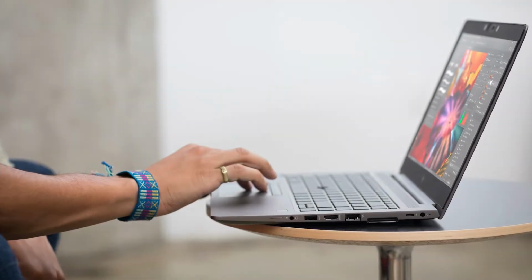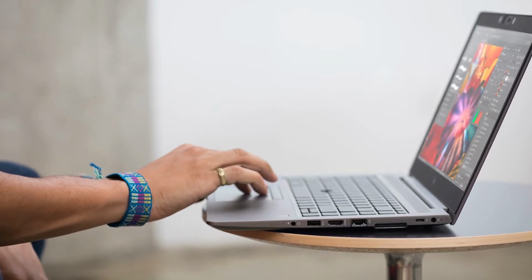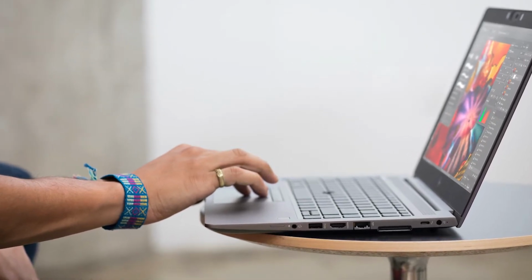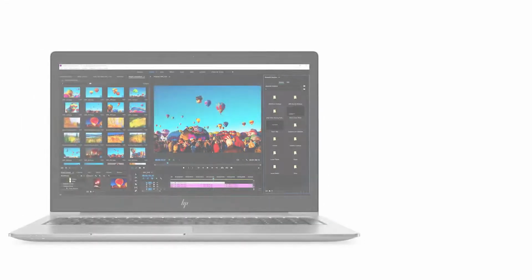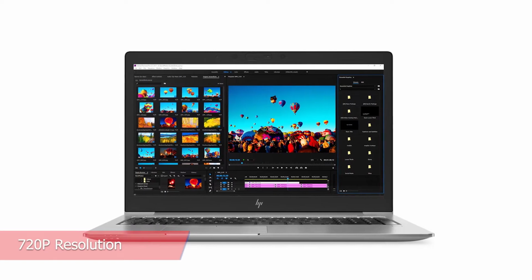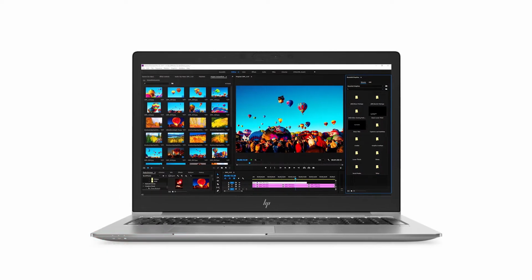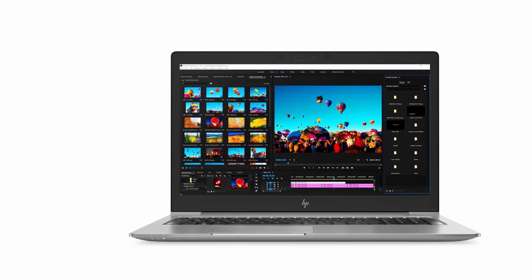The ZBook offers both a fingerprint reader and a face recognition webcam to skip passwords for Windows Hello logins. The webcam captures images in 1080p instead of the usual 720p resolution, which is a plus, but they look a bit harsh and grainy. A sliding shutter covers the lens if you're concerned about online snoops.